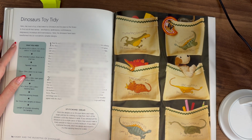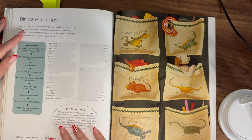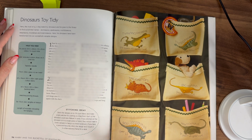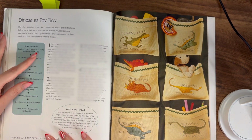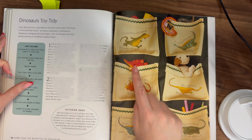It's like pen size. Harry, like most of us, is fascinated by dinosaurs, and he goes to the library to find out all their names: Ankylosaurus, Apatosaurus, Coelosaurus, Stegosaurus, Triceratops, and Tyrannosaurus. Yay! So this is 6 different designs you get here. They are approximately 10 by 8.5 inches each. Obviously this is making use of the whole pocket there.